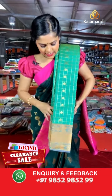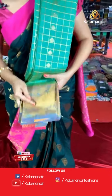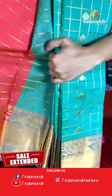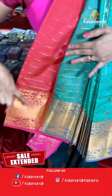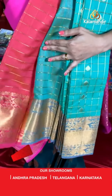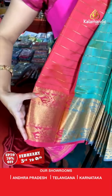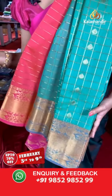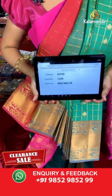Moving ahead with the next saree here. So here it is, a sea green colored saree, very light shade of sea green, and towards the border the combination is a very light shade of blue. Then comes the pallu and the blouse piece for this saree, which is going to be in light pink color, and on the border it will be dark pink color. So a lot of colors that you see on one saree along with gold zari work. Let's check out the pricing.